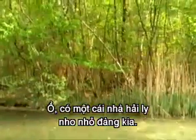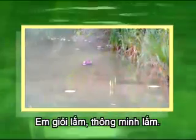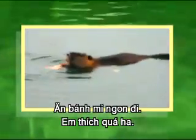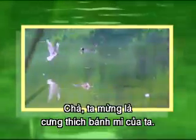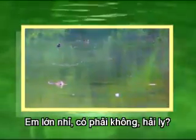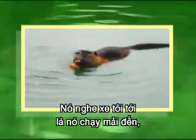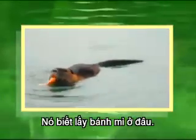A little beaver there. You are a very good and intelligent boy. Enjoy your bread. Just enjoyment, you have. Yum, yum, yum, yum. Wow. I'm so glad you enjoy my bread. You are big, aren't you, beaver? He heard my car coming and then he came running, coming here right away. I know where to get the bread.